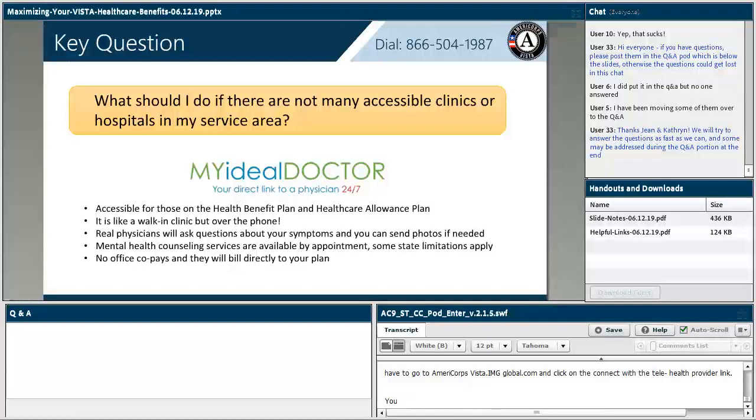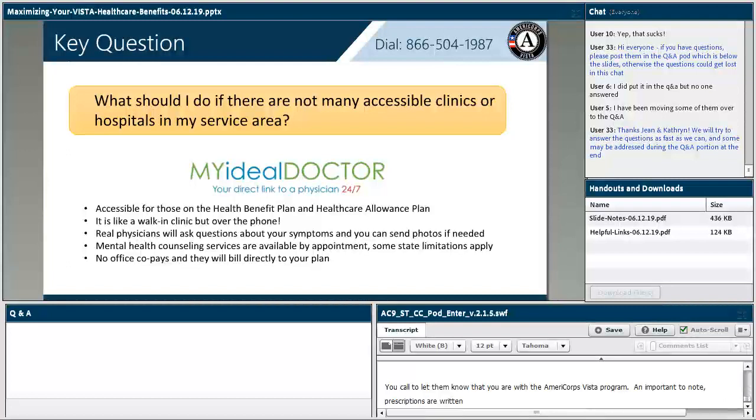An important note, prescriptions are written when deemed medically appropriate. So no DEA-controlled substances, antipsychotics, or lifestyle drugs will be prescribed. Coverage is only available while you're in active service, so do keep that in mind. Also, mental health provider availability may be limited in some states, but if no My Ideal Doctor counselors are available in your state, you'll need to look for a First Health PPO network provider for an in-person appointment at that time. Additionally, you can contact IMG for assistance with this if you're having issues finding a provider in your network.